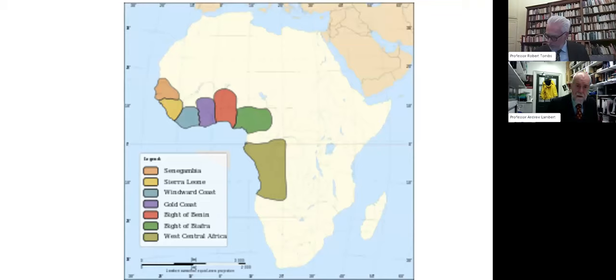So here are the areas where the majority of enslaved peoples are being removed from. One of the issues to remember is that the bottom half of that map is off limits for the British until the 1840s. So they're only dealing with the West African half of this trade at that point. There is a large market because many of those West African regions and states have a long history of sustaining the trade.